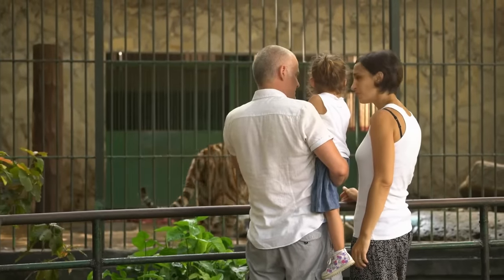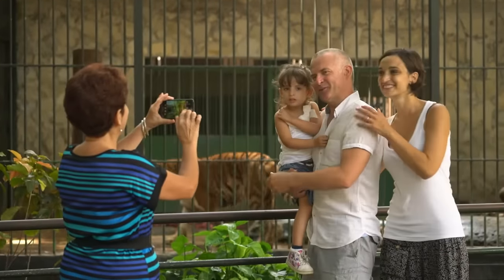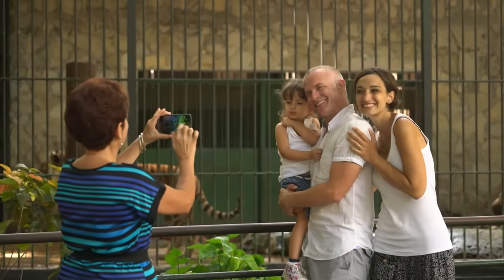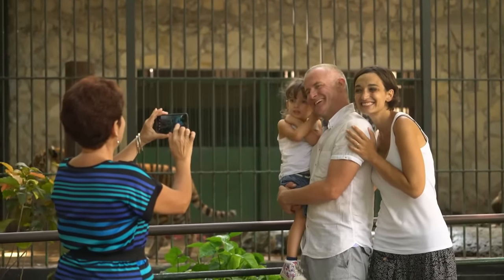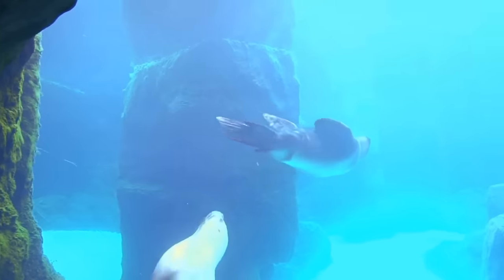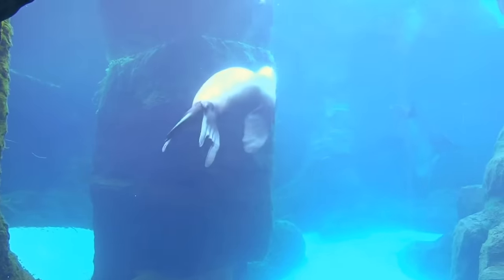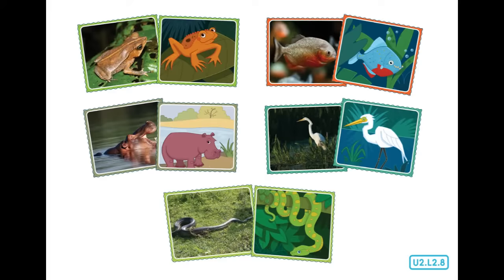You and I belong to the class or group called mammals. What makes mammals different from other classes of animals is that they have fur or hair, and their mothers give birth to live babies and feed their babies with the milk their bodies produce. You're going to learn more about these and other characteristics of mammals another day.